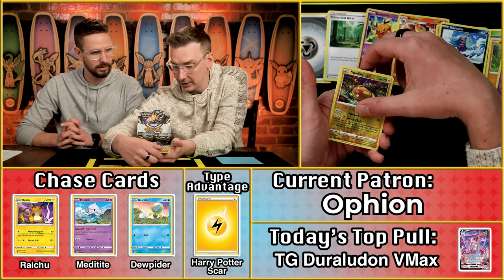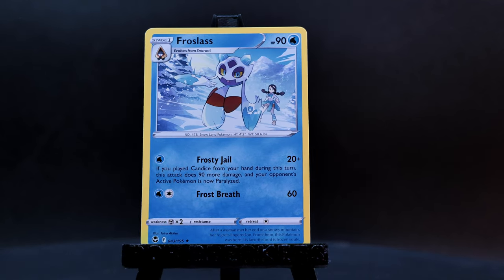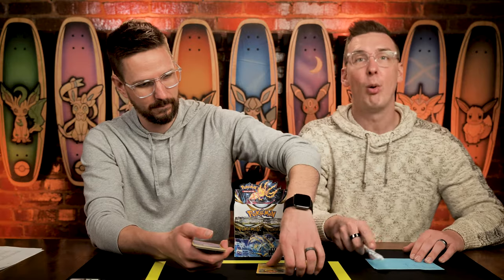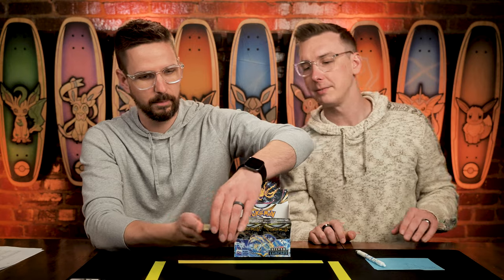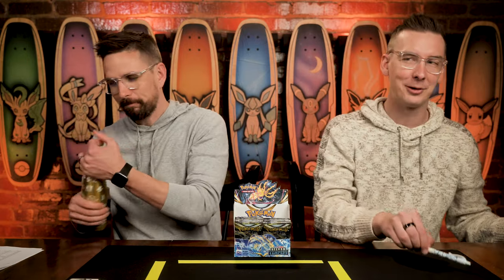Stunfisk, that's electric, so it does score. And the Frostlass. All right, so Offion gets 2 points, bringing their grand total on the season to 6 points. Boom. Not too shabby. That's a fun piece of artwork there on the Stunfisk. A fun Stunfisk. Yes, everyone loves Stunfisk, Ben, the flounder Pokemon.